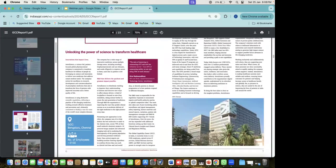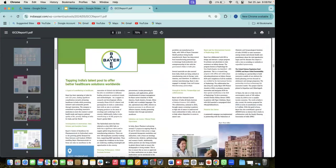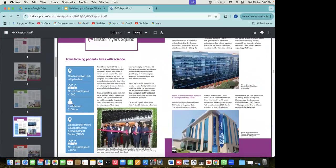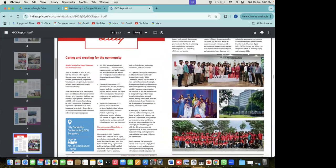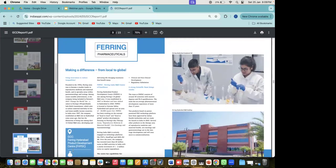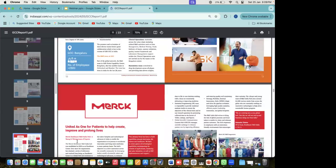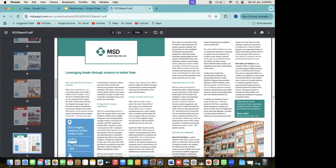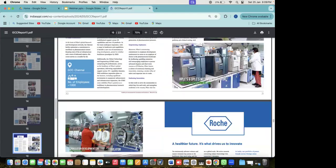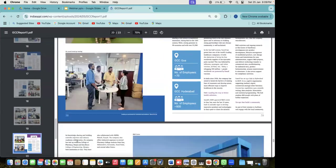If you see, AstraZeneca is in Bangalore and Chennai, and their employees number 3,100 people. Bayer is in Hyderabad, and Bristol Myers Squibb has planned for more than 1,500 people. Eli Lilly is in Bangalore with 3,000 people, and soon it's coming to Hyderabad. GSK has more than 2,500 people in Bangalore. Again, Merck is coming to Hyderabad. You also have MSD, Novartis, Novo Nordisk, Pfizer, Roche, Eli Lilly, and Amgen. Amgen is not included here; it recently came to India.